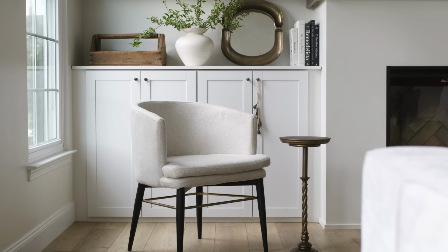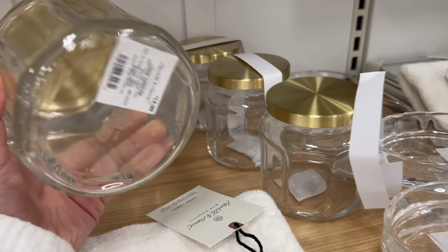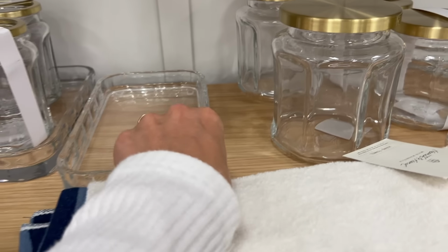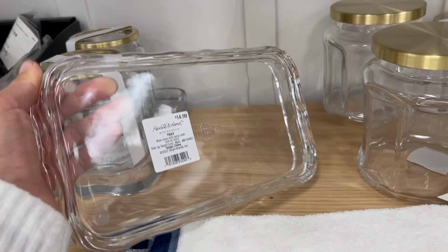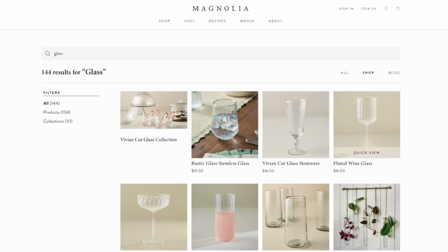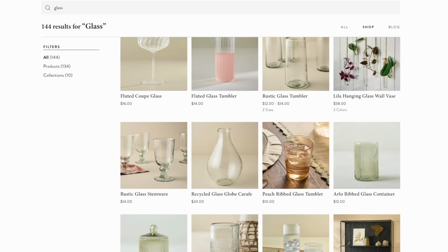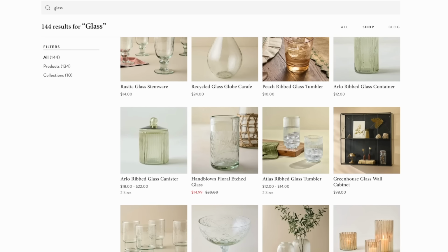If you're somewhat new to thrifting and the idea of it just really intimidates you, one area of the thrift store that is always a must check for me and that you can usually get really lucky is glassware. Even the glassware through the Hearth & Hand line for me is overpriced, and just forget about Magnolia. Because truthfully, you can find really great substantial pieces at your thrift stores.